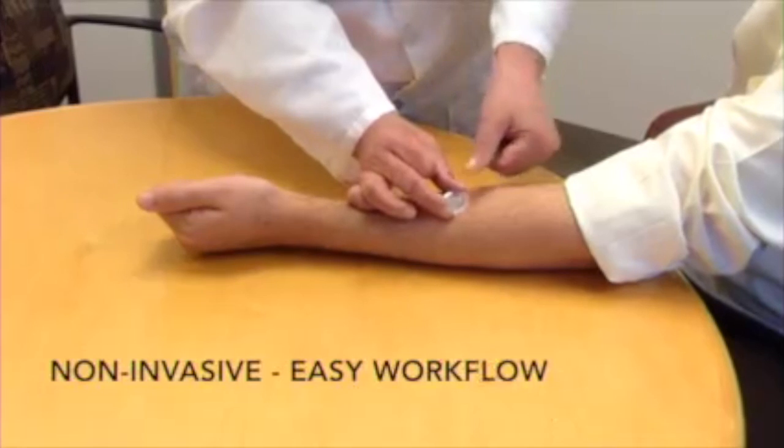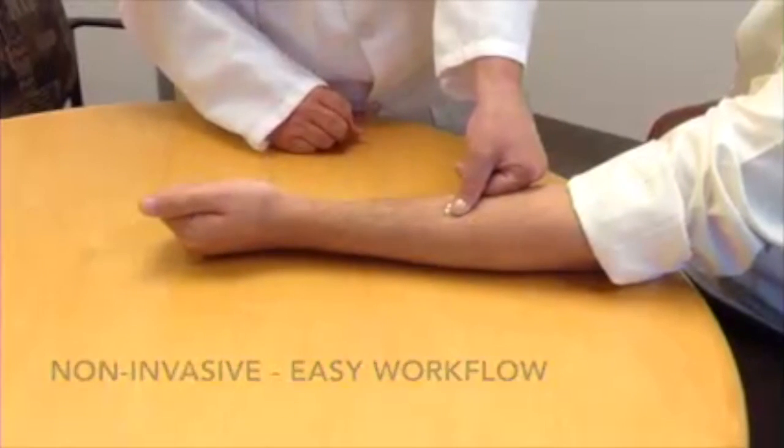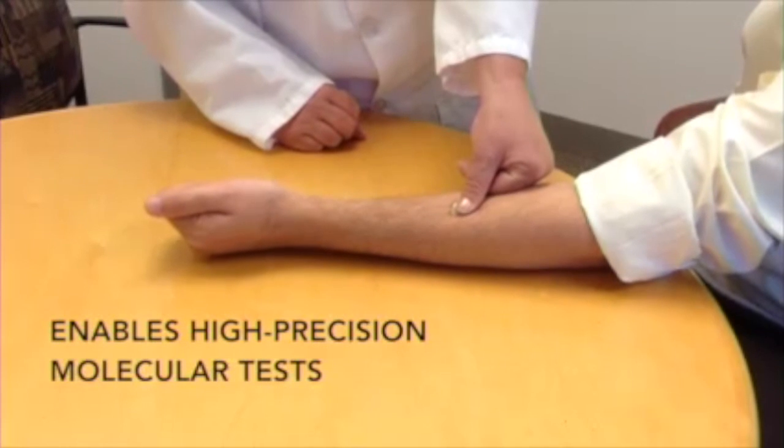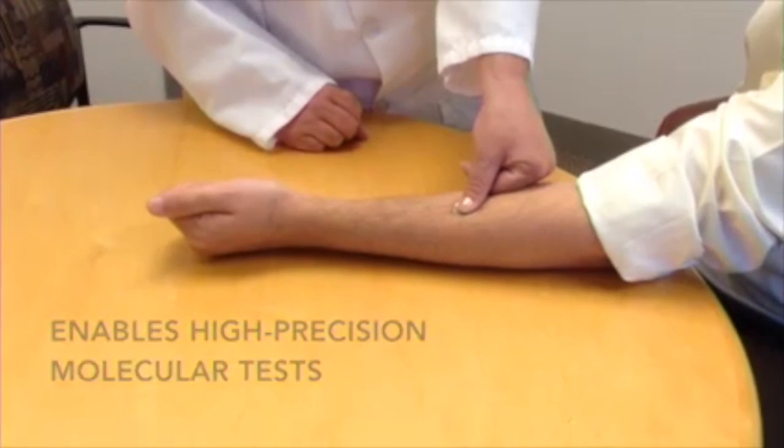Applying our device for 1 minute is enough to capture the mRNA or DNA biomarkers of interest. These biomarkers can then be analyzed by standard techniques such as PCR or next-generation sequencing. And we believe our technology will completely transform the way skin diseases are studied, diagnosed, and treated.